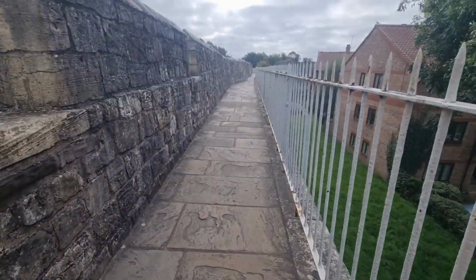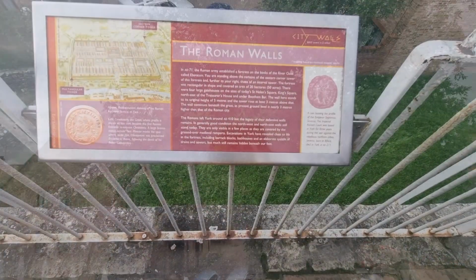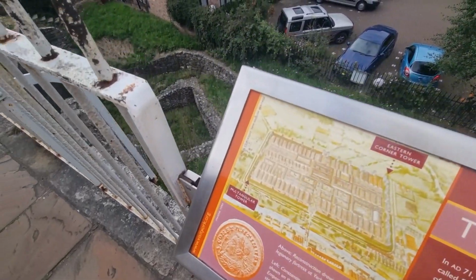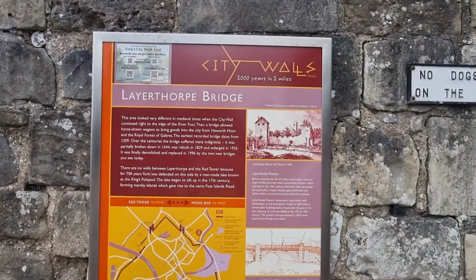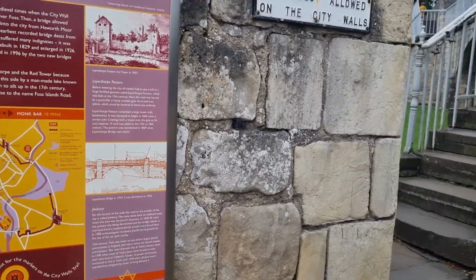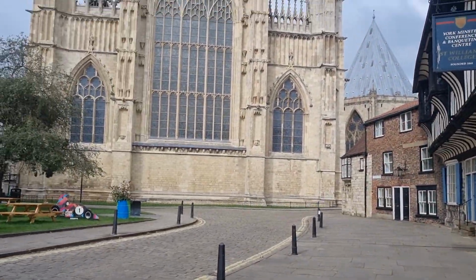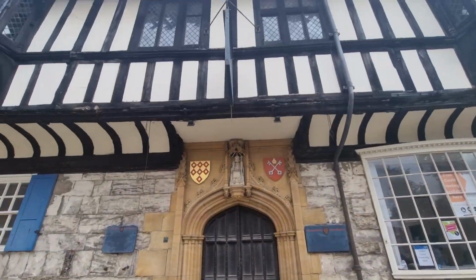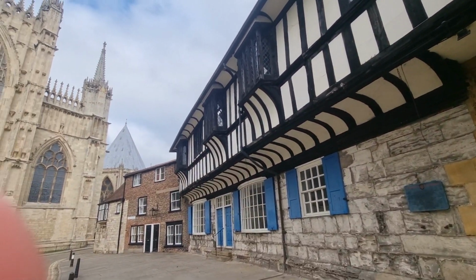The second day we went to a Viking museum and walked all around the city looking at the sites, including the Roman walls, the walls that are around the city, as well as looking at the cathedral in there as well. And it very much gave me Hunchback of Notre Dame vibes. I don't know much about the architecture in general, but the building very much gives me those vibes.